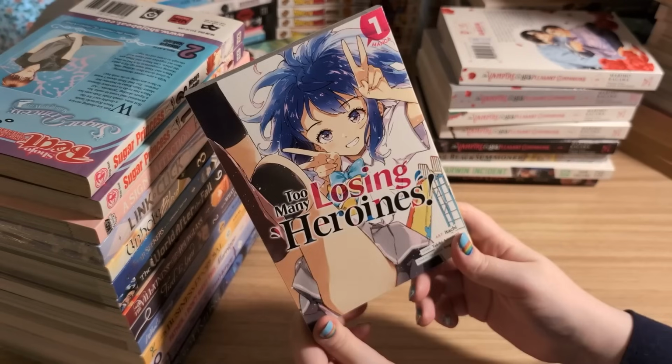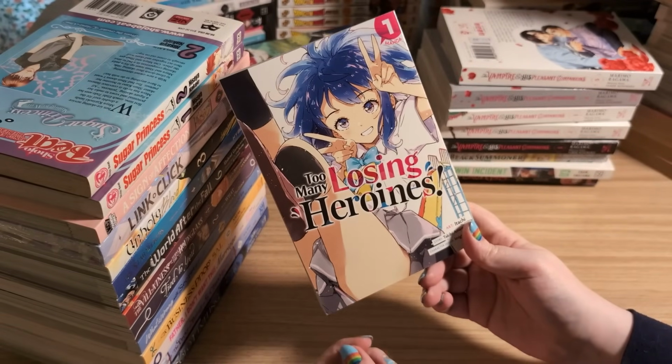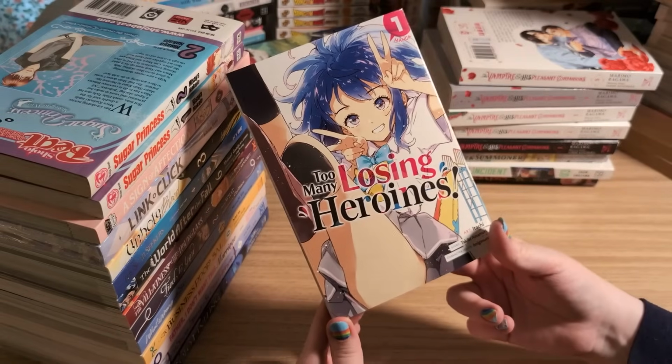What will 6 be? Too Many Losing Heroines Volume 1. I picked it up and I don't even know what it's about. I kind of look forward to going into it blind though.